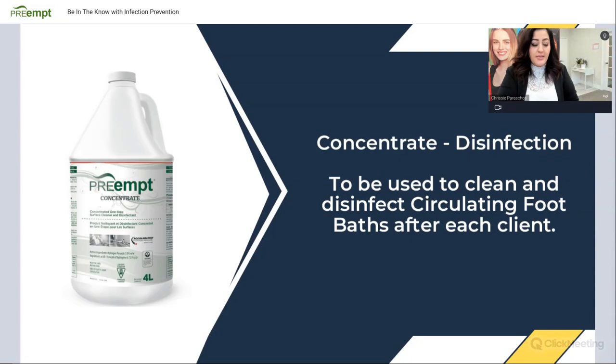So let's see what's next. And there's your concentrate. If you're using a circulating foot bath, then you must use this one at a 1 to 40 ratio. Now, all of this stuff, if you visit our website, and I'll show you at the end, you can download all these protocols and how to use the product.